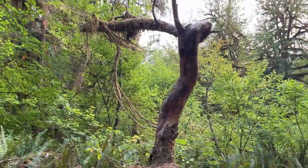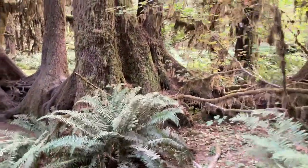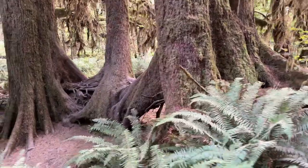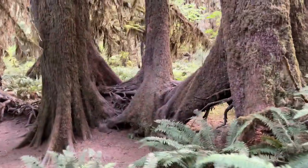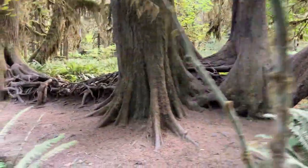I think at this point, I'm getting mosquitoes in my mouth. It's just thick with these mosquitoes. This branch growing out of this old stem. This is just a tangle of trees and roots that grew up on an old dead log.